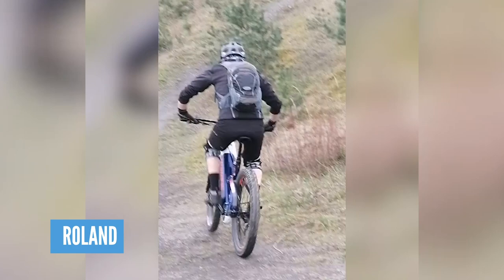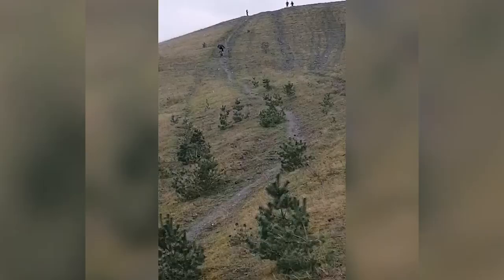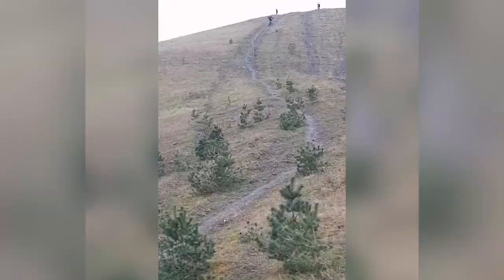Nice one. Whoa. Next one is Roland from Genk out in Belgium, tackling a huge spoil heap, or a slag heap as we call it here in the UK. Now I think this is a great climb. Often the camera can shallow those angles out, but I can tell that is a huge slope and you are really digging deep for that one. I bet that definitely raised the heart rate up for that.